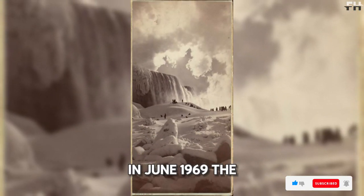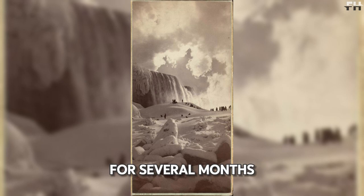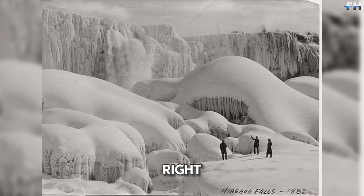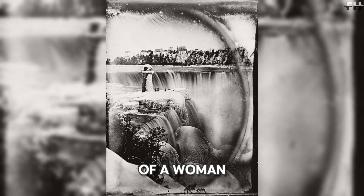In June 1969, the Niagara River was completely diverted from American Falls for several months through construction of a temporary rock and earth dam, clearly visible in the photograph at right. During this time, 2 bodies were removed from under the falls, including a man who had been seen jumping over the falls, and the body of a woman, which was discovered once the falls dried.